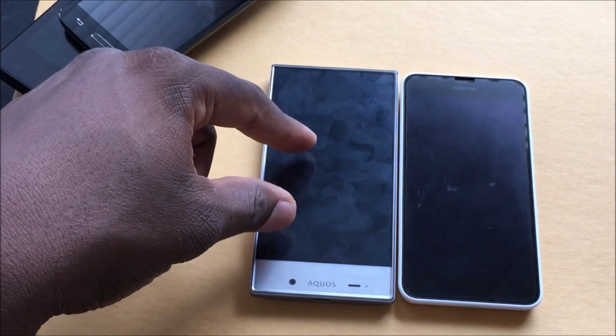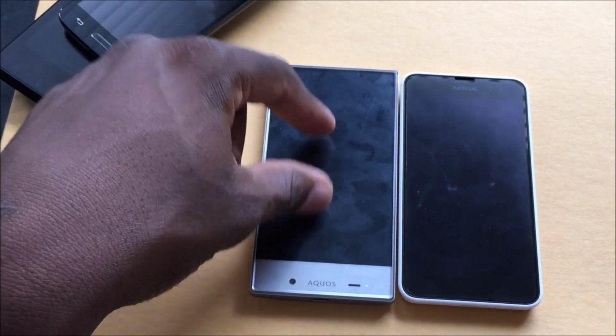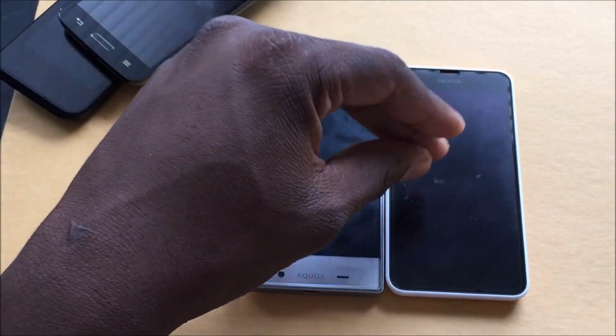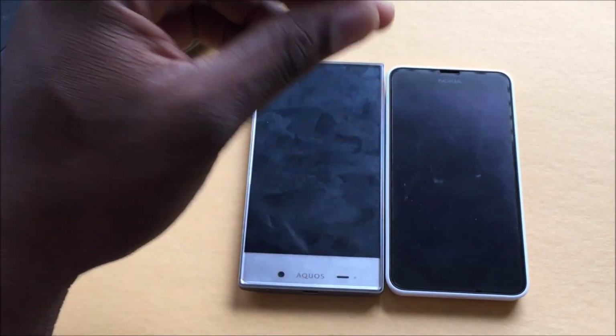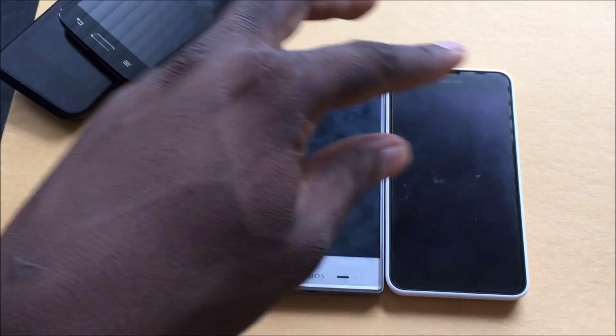And so there were some people that asked about making calls on this device in the comments. Well, let me tell you, the calls on here are fantastic, and it far exceeds the Nokia Lumia 635. So spec-wise, they both have LTE, which is a plus.